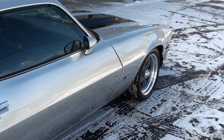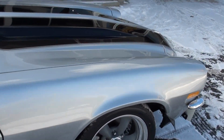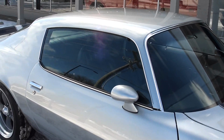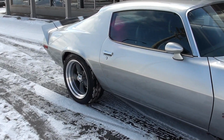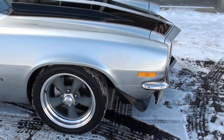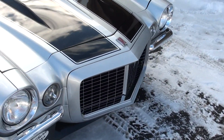Factory color combination, code 64, which is a silver metallic. It's got the black Z striping. It's got all brand new black vinyl interior. You can see it's got a set of 18s on the rear, 17s on the front. Those are American Racing Torque Thrust Ds. Killer car, man. Not a whole lot to nitpick.